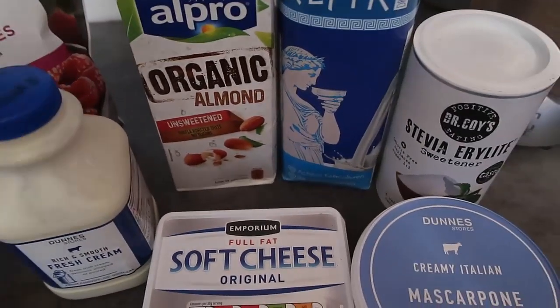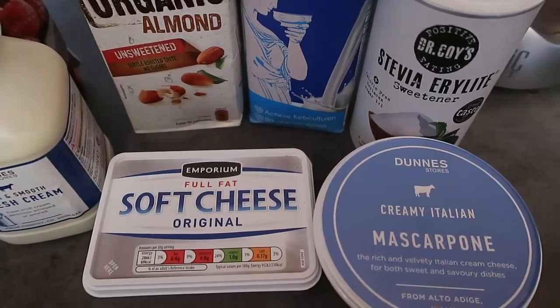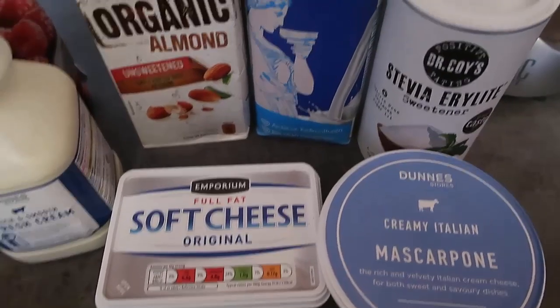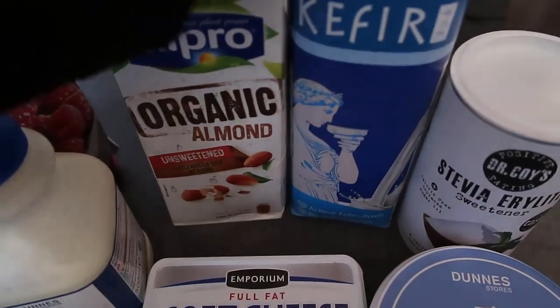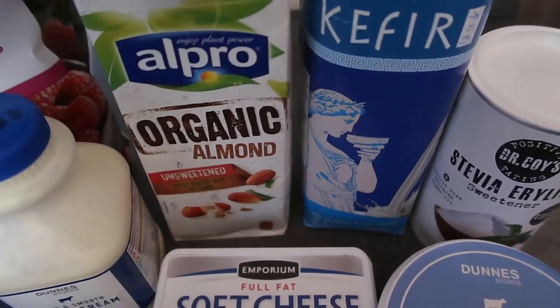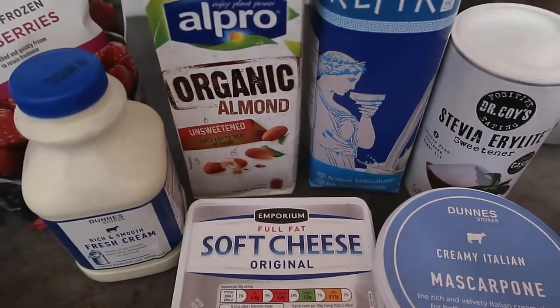Now it's up to you what other liquids you want to add in. You could also, not really liquid, but for some more creaminess, add in some mascarpone, a bit of stevia to sweeten if you want. And then for more liquid, you could choose to have almond milk, kefir. You could also add in yogurt if you want to. Really just mix and match.